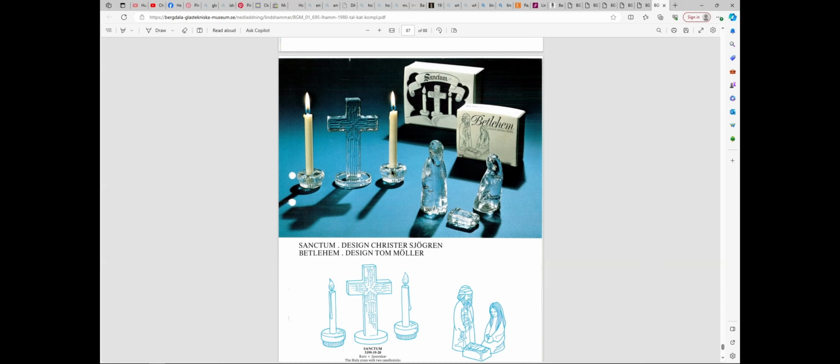In fact, actually, these are someone else. These are Christer Sjögren, and then these are Tom Moller. So back to being little cast statuette things. So I think Tom Moller is the designer of the horse.